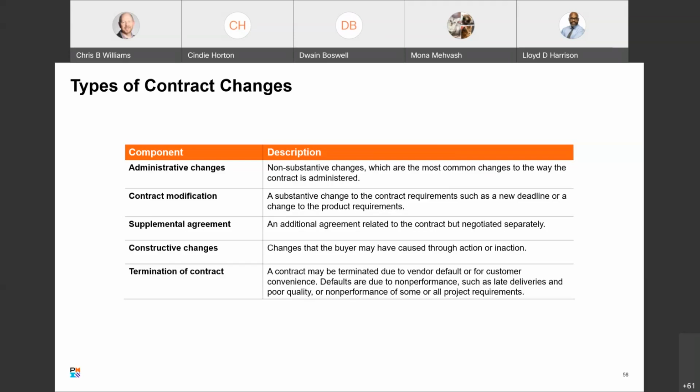Then there's a supplemental agreement. It's not so much a change, but it's an addition, right? It's an additional agreement related to the contract, but negotiated separately. A supplemental agreement requires signatures of both buyer and seller. A separate payment schedule is attached for the work in the supplemental agreement. So it's kind of a ride along.